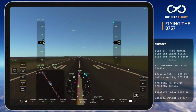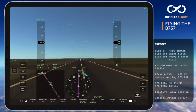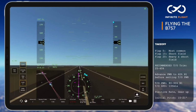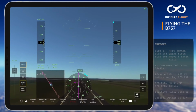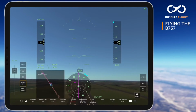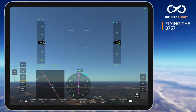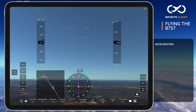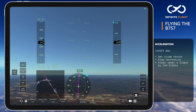At a rotation speed of 135 knots, we'll gradually pull back on the yoke for a 3-second rotation. As we lift off, we pitch for 15 to 21 degrees and retract our gear once a positive rate of climb is established. Passing 1,000 feet above the airport, I reduce to a climb power setting of 83% N1, lower the nose, begin accelerating, and retract flaps 5 passing 190 knots, flaps 1 passing 210 knots.